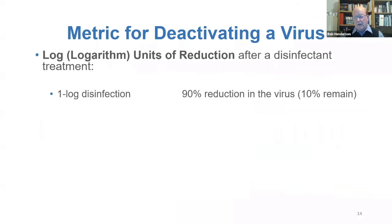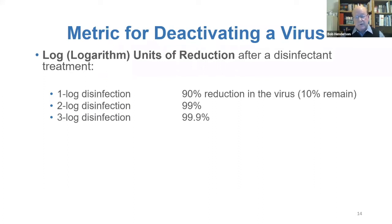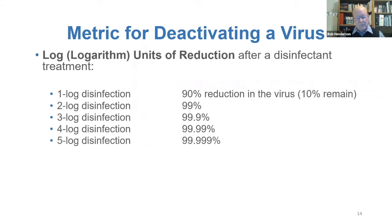So a 1 log disinfection is a 90% reduction in the virus. That means 10% remain. If you have a 2 log, then that's 99%. And now watch out what happens. A 3 log is 99.9. You see the 3 digits? Okay, so 99.9. A 4 log disinfection is 99.99, 4 digits, 4 log, and 5 and so forth, right?